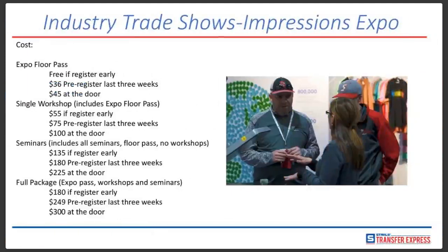So, going over the cost to expect if you go to the Impressions Expo, also formerly known as the ISS, Imprinted Sportswear Show. The Expo Floor Pass is free if you register early. If you wait until the last 3 weeks, you have to pay $36 to pre-register. So I highly recommend, even if you aren't 100% sure you'll be able to attend the show, sign up, because it's free right now.